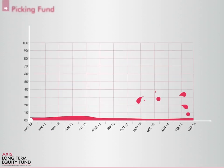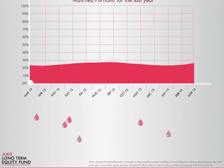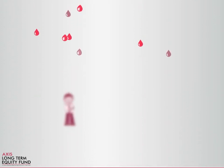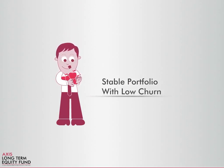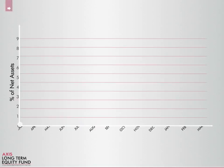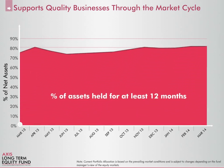Let's look at the matched portfolio of last year. We can see historically the common positions between the fund and the benchmark have been in the region of 35%. The fund has consistently maintained a stable portfolio. Long-term approach to investing is evidenced by stability in the top holdings of the portfolio. As we can see here, approximately 80% of the assets in the portfolio were held for at least 12 months.